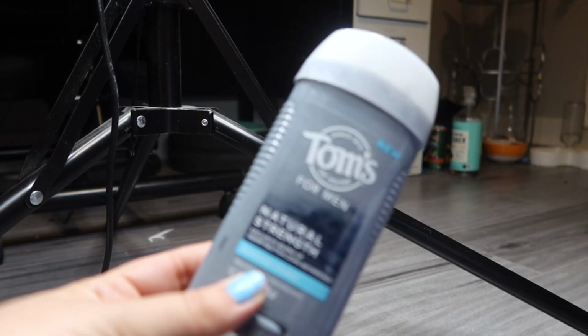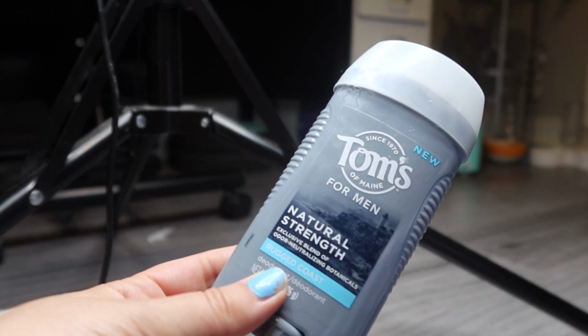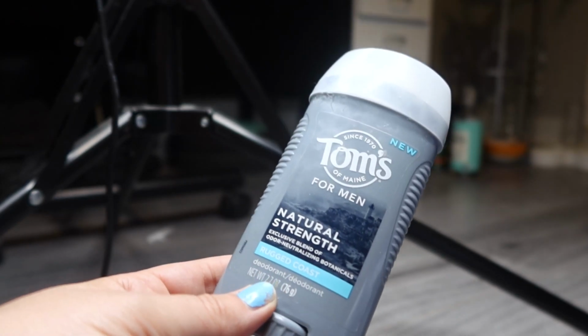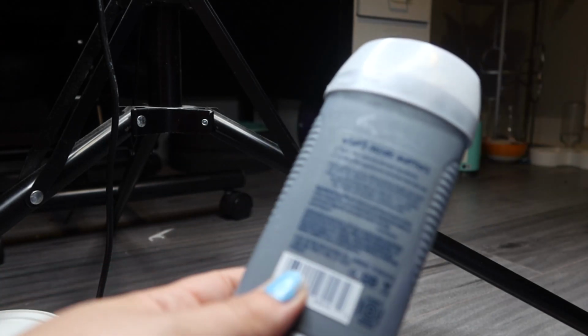All right, so here's another one. I think my husband had this one for quite a while. This was pretty much almost out as well. This is the Tom's of Maine for Men, Natural Strength, and the scent Rugged Coast. And I think he liked this as well.